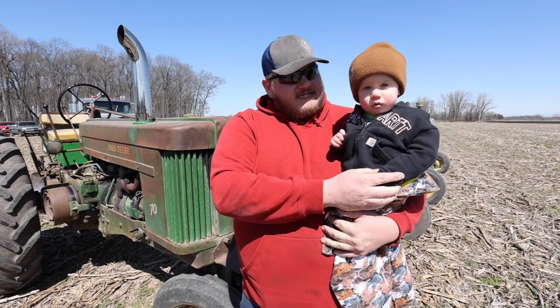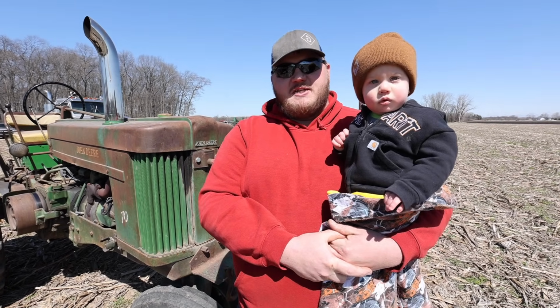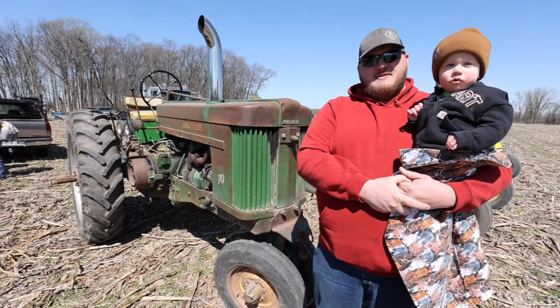I'm Guy Gaynor, and this is my son Rowdy. This is his first plow day, and we got to use our 1954 John Deere gas. What people really enjoy, you just go on.